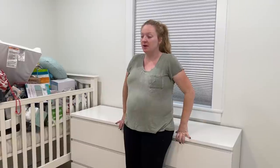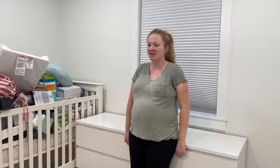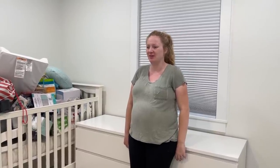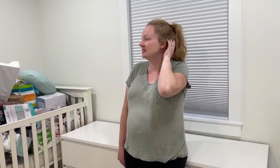We still have a lot to do. We got to build the chair. I'm excited for the chair. And we got to find a rug. And then we have to take everything out when we get flooring. Which I don't know when that'll be. Just seems like a nightmare of a task.